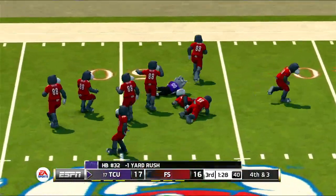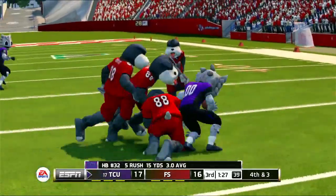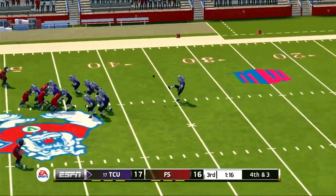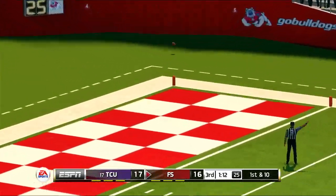Here's a handoff, and he's brought down right away. Coming after this punter. They get this one off, and it's a beauty. And it goes into the end zone, down for a touchback.